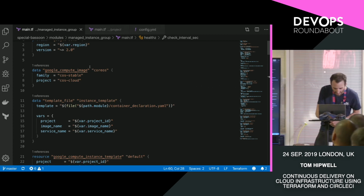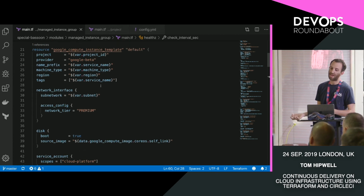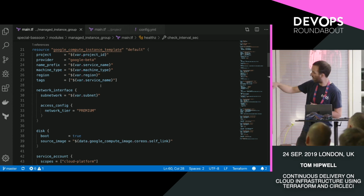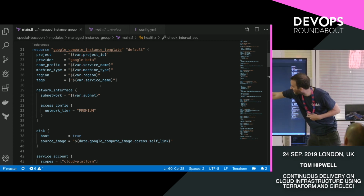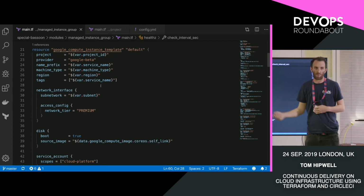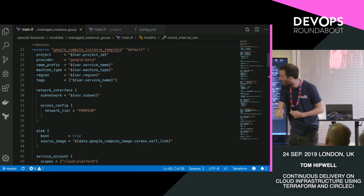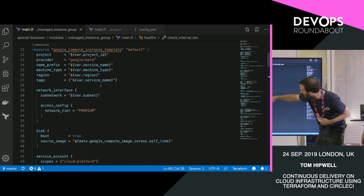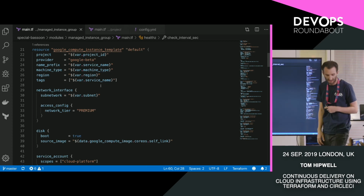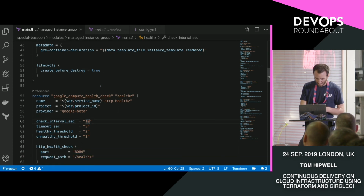These aren't great examples. Here's a VM definition, or a template of VM definitions. You can see that this defines your network interface, the subnetwork that I'm attached to, the region I'm deployed in, the machine type, so what my VM spec actually is, what the CPU is like, what the memory is like, how it's named, the disk that's attached to it, what my boot up image is, pieces of information like that. Everything that you'd expect to see.